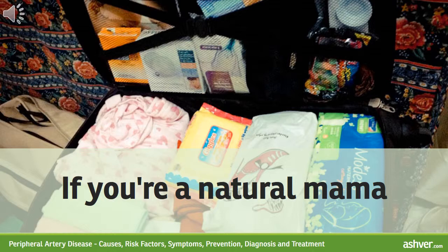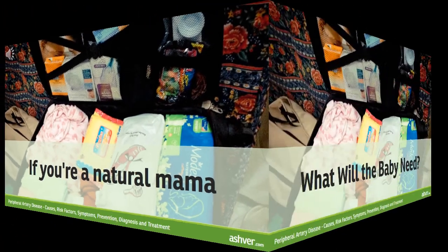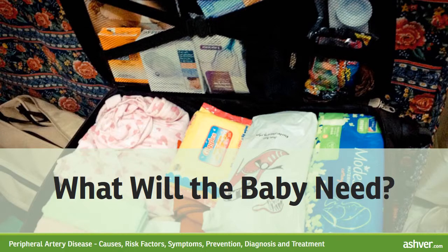Sitz bath and/or After Ease, an herbal tonic, can both help with pain and soreness after birth. Your husband and/or loved one will pack any other essentials you may need, as you'll see below. Also, if you hire a doula, she will have her own bag of tricks for assisting you with labor. What will the baby need?